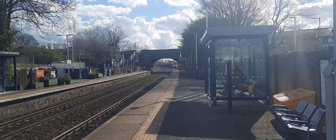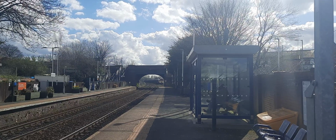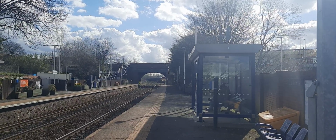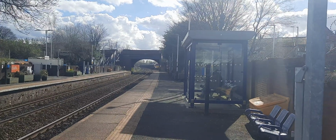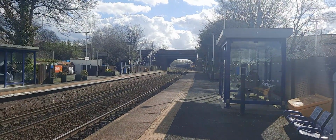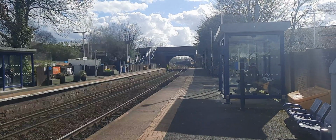The final train of the day will be a DB Cargo UK Class 66 running from Northfleet Freight Terminal to Wilton EWF Terminal.